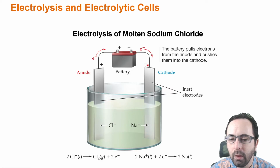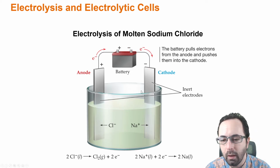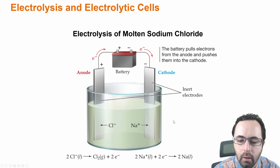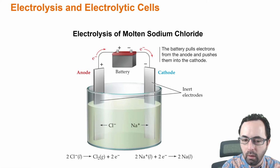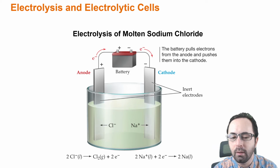And then the cathode is called negative here because, again, if this cathode is negative, this means the electrons are repelled by this cathode. However, we're driving these electrons to the cathode using an external energy source, a battery, for example. And so that is the big difference between notation for galvanic or voltaic cells, as we studied earlier, the spontaneous ones, versus the non-spontaneous electrolytic cells.